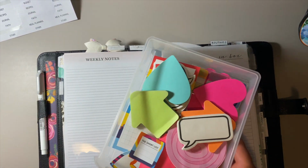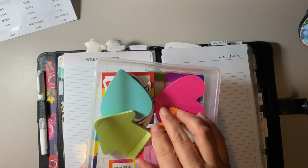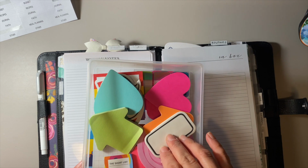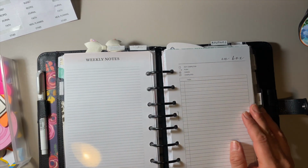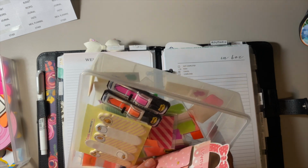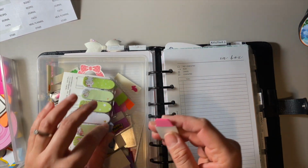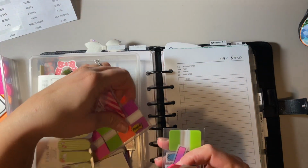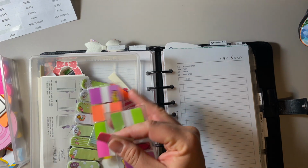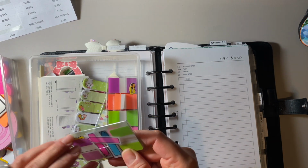But I have all of these sticky notes. Sometimes I'll write a quick note on one of these to my husband, and then he'll give it back to me, and I pop it in my planner. I've always been one of those people who said, don't worry about it, don't put tons of sticky notes in your planner, just use your planner and put everything in there. And here I am, having sticky notes. I've got tons of these things, you guys, it's crazy.